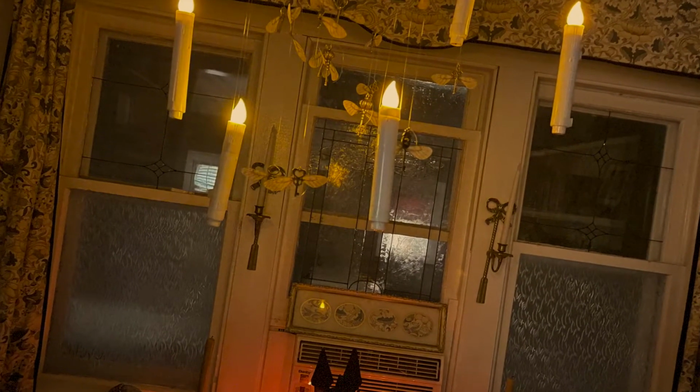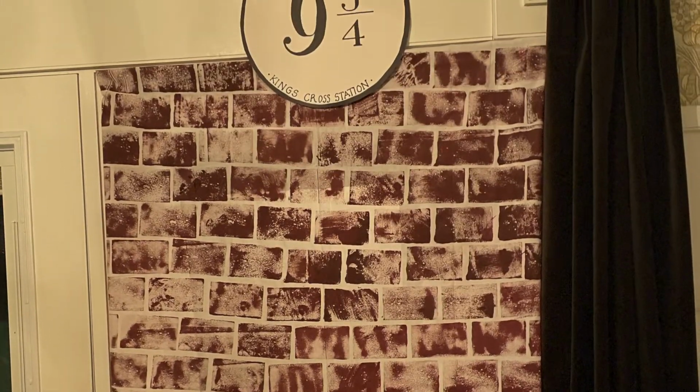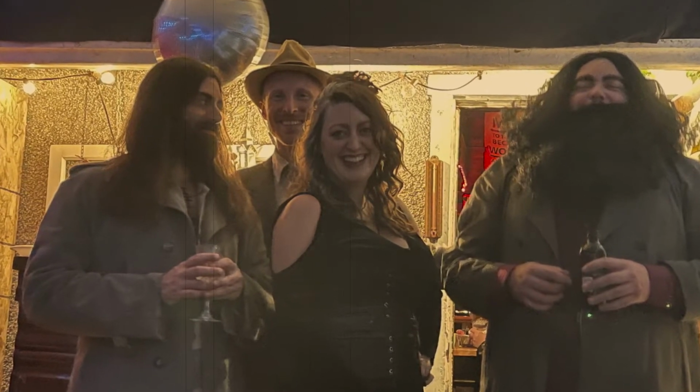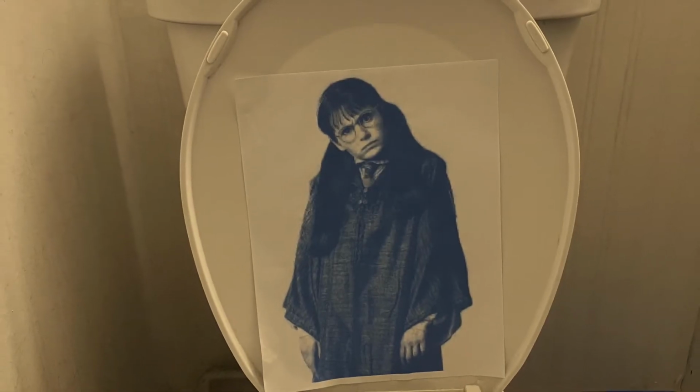There were a few things that were handmade, a few things that were bought, and we set up in the house. These are 3 of my kids. My oldest son is Sirius, my oldest daughter is Bellatrix, and her husband was Professor Lupin. Of course, my youngest son is Hagrid.